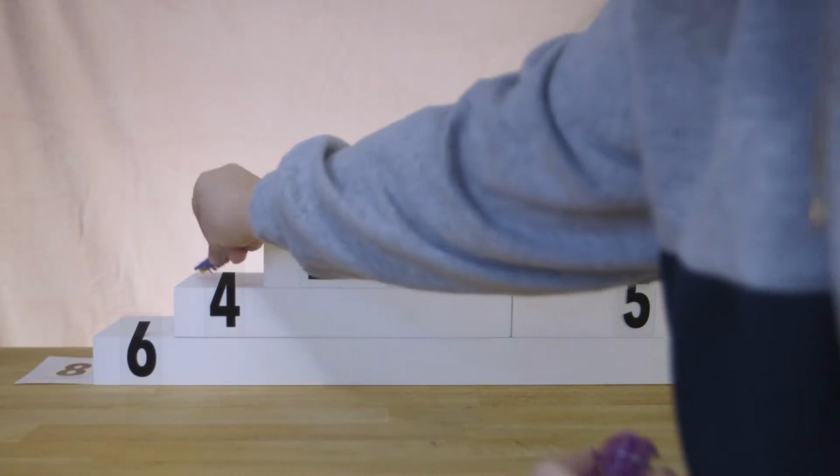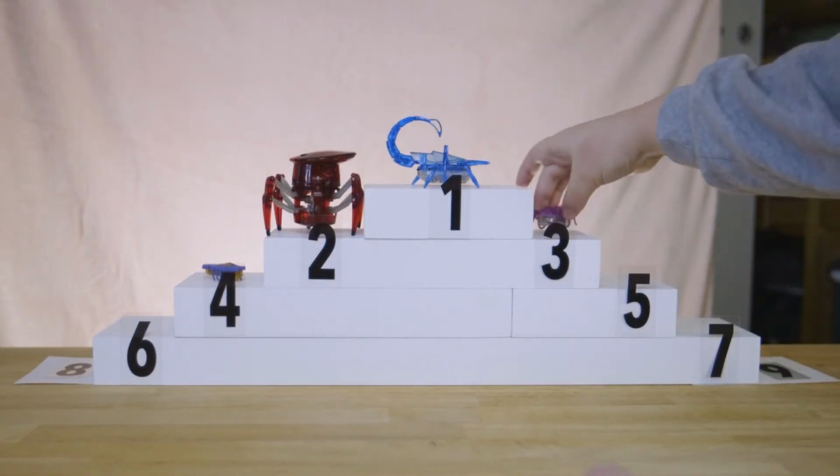So we'll go ahead and have him bring down the Mr. Nano. Poor little Nano. He's trying. Mr. Nano's trying, but he's kind of slowly making his way down.